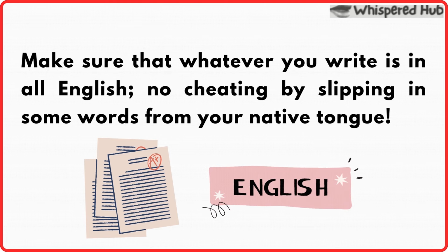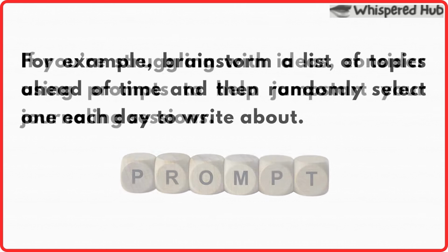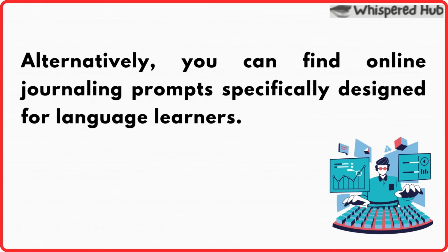tongue. If you're struggling with ideas, consider using prompts to help jumpstart your journaling sessions. For example, brainstorm a list of topics ahead of time and then randomly select one each day to write about. Alternatively, you can find online journaling prompts specifically designed for language learners.